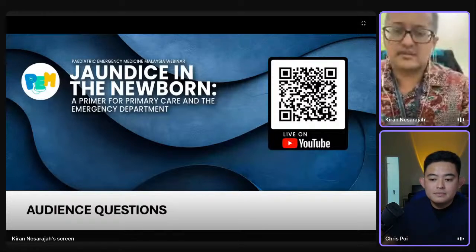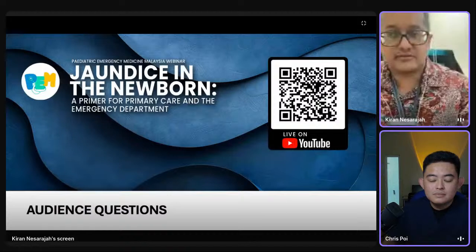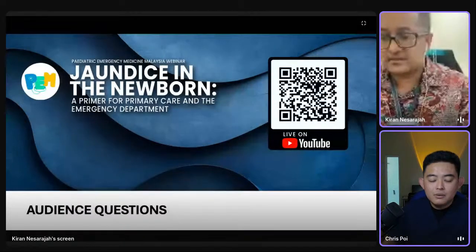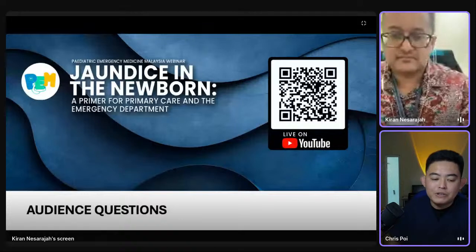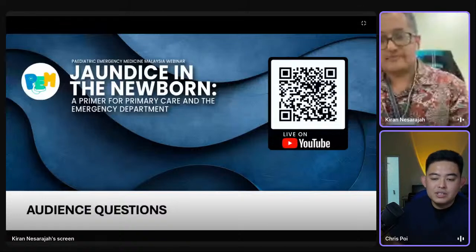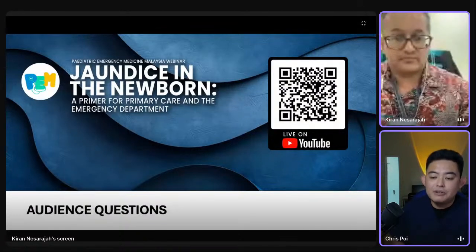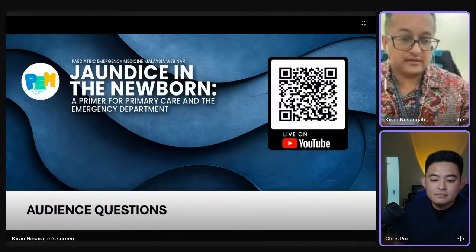And how long would you monitor these kids though after you stop phototherapy? Do they need follow up after that? Once you stop the phototherapy, there's a risk of a rebound jaundice. So usually we ask them to go to the clinic the next day to just get a level to make sure that it doesn't rebound. Okay. Sounds good.